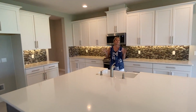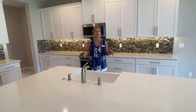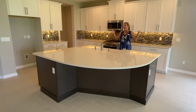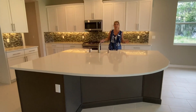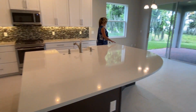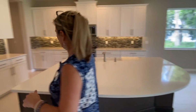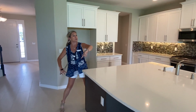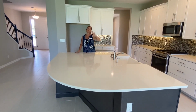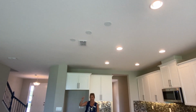One of the things that stands out to me right away is that I love my intrigue, my angles, my corners, my arches, and this island is definitely something that stands out to me. You have this big elongated curve that goes all the way around. So you'll have a curvature here with your stools underneath it. They've also done a 3 pre-wire for pendant lights, so those will hang over in that area.